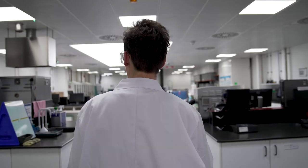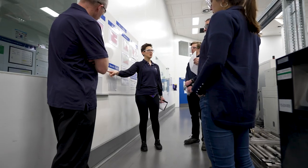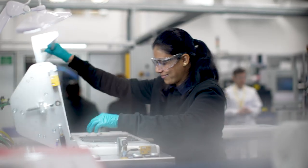It's always been "fuel cells are around the corner, a couple of years' time," and now actually it's taken off. We've doubled our growth in the last year. It's been humongous. It's going to be immense.